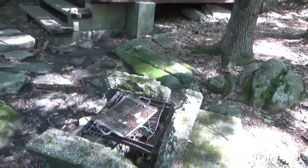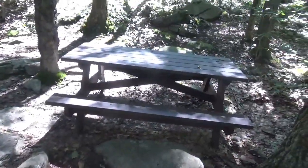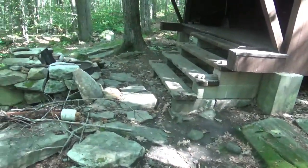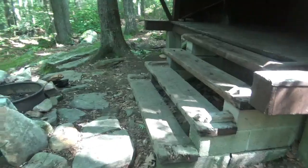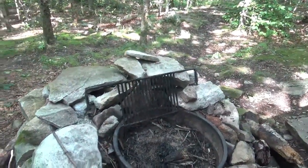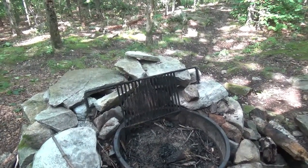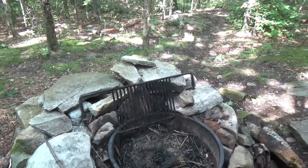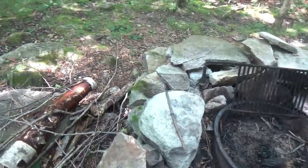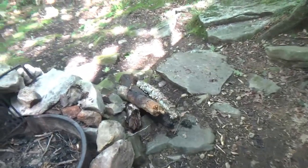Looks like we have a little fire pit here. Picnic table here. Same style fire pit as the one up on the other shelter up on Mount Grace. Took me a couple minutes to remember, think of what it was, but looks like it's got a little bit of kindling hanging around. Let's check out the shelter itself.